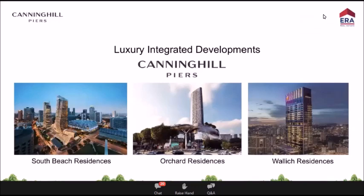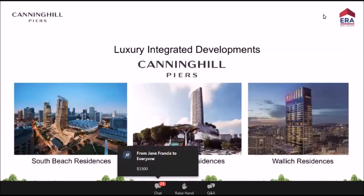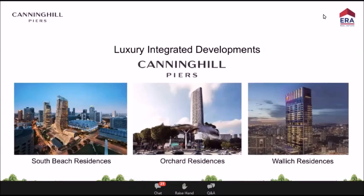And if you really want to compare, there's only 3 projects I want all ERA agents to compare Canninghill Piers with. Only 3 projects that you need to keep in mind. You want to compare with South Beach Residences. If you want to compare with Orchard Residences, right? If you want to compare, you compare with the tallest residential, called Canninghill Residences. These are only the 3 notable projects comparable to Canninghill Piers, if you ask me, right?